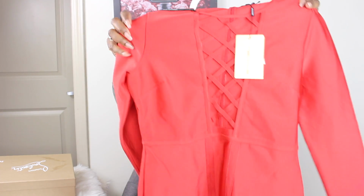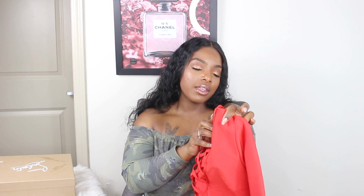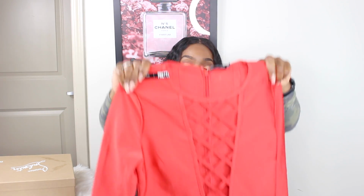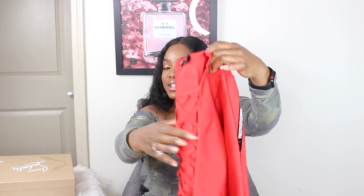Y'all, I didn't even get to wear the dress. First of all, do you see how big this dress looks? This is a US 12, a 12 off the Pretty Little Thing website. I actually can fit this dress though. I could have got a 10, but I can still fit this dress really well.